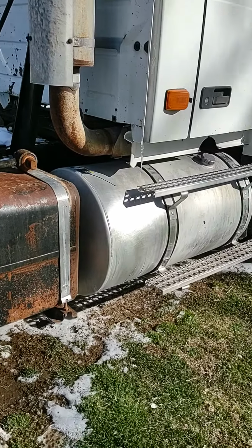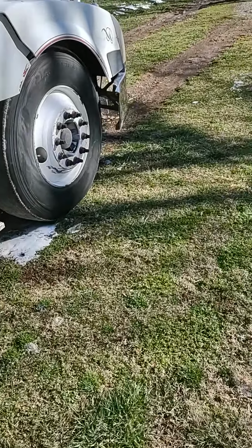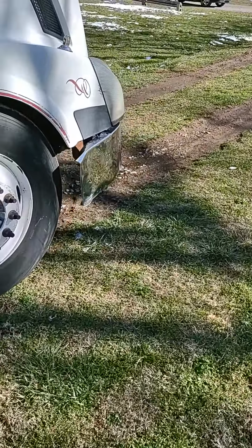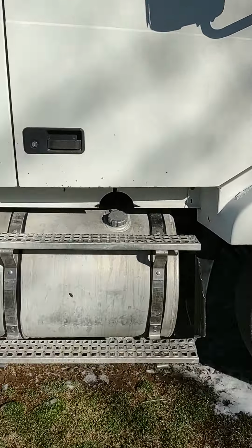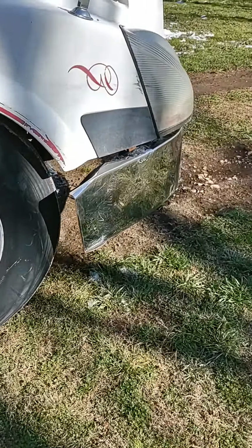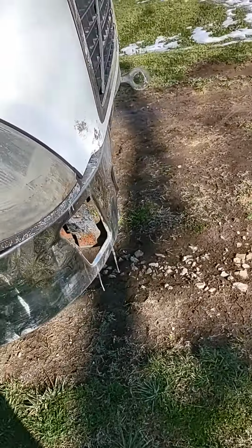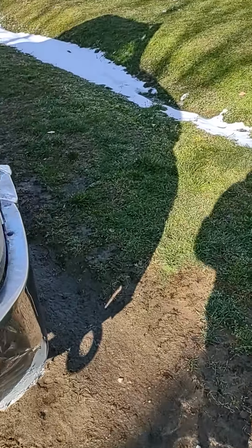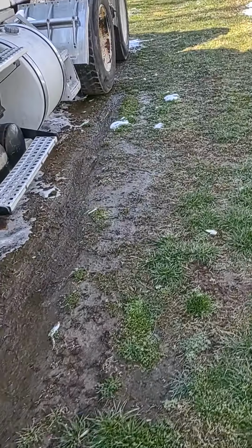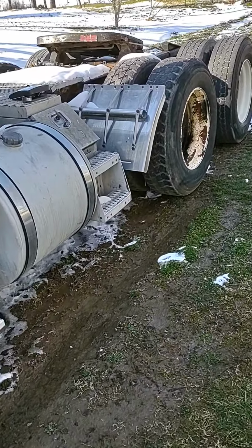It took about 4 hours because she's governed at 63. Gonna have to get that fixed. It does need some cosmetic work. Needs a mirror cover. Needs the bumper replaced. Needs the headlights. Needs the grill. But for the price, I could not beat it.